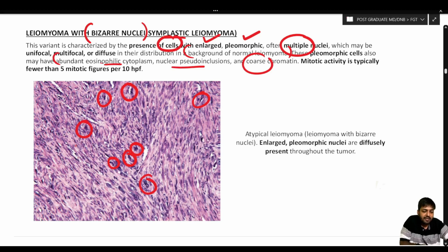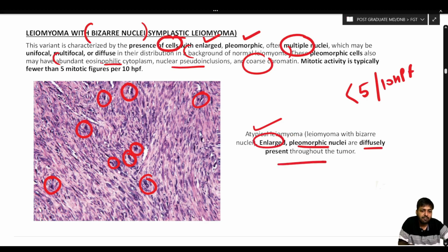So these pleomorphic bizarre cells can be present. Apart from that, the mitotic activity is less. It is again less than 5 per 10 high power field, just like the usual variety of leiomyoma. Now in this variety, this is the diffuse variety, wherein the pleomorphic nuclei are uniformly distributed. So this is the atypical leiomyoma with bizarre nuclei, which are enlarged pleomorphic nuclei diffusely present throughout the tumor.